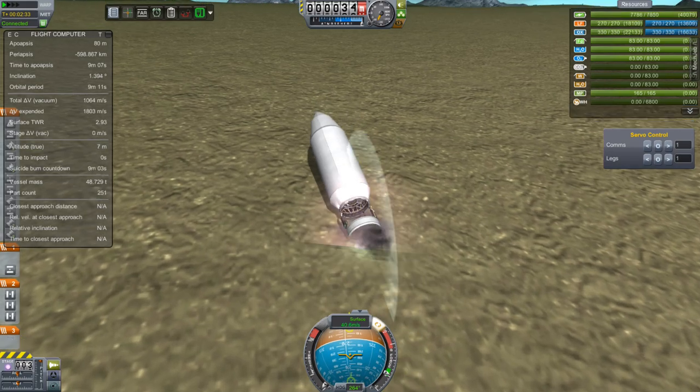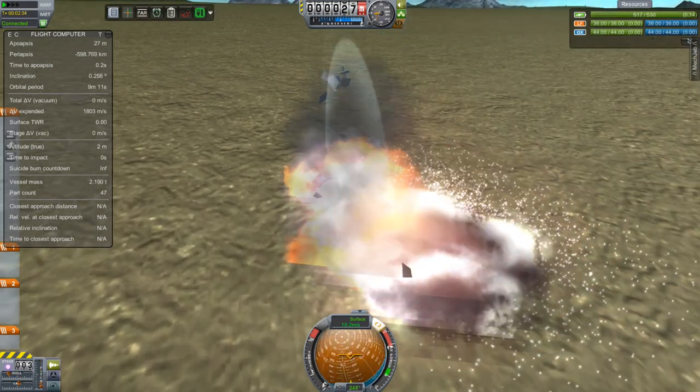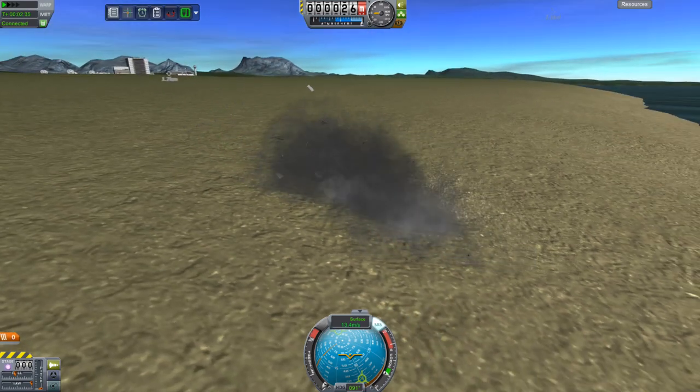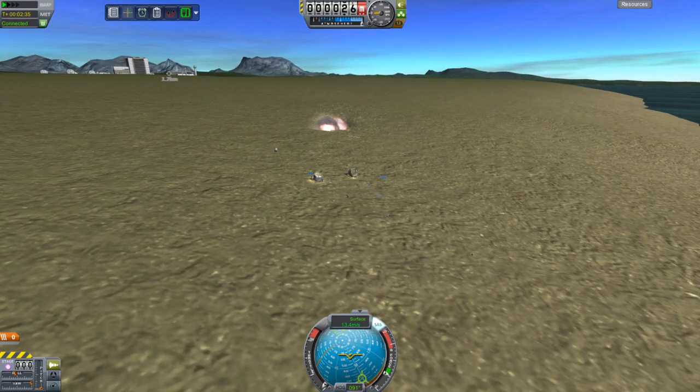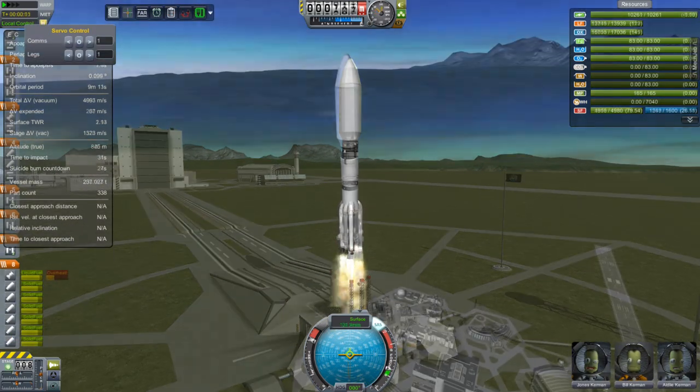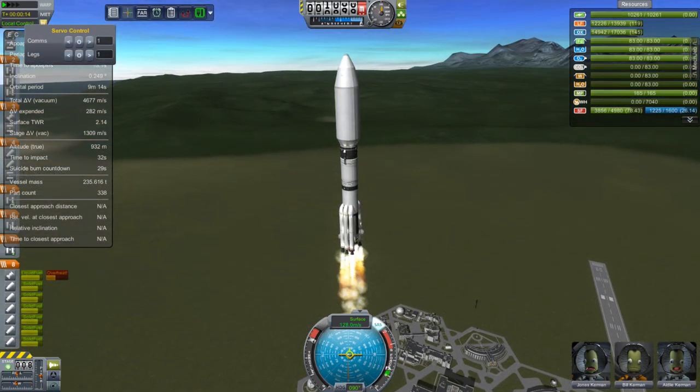Oh, that's not nice and easy, but that is another really awesome explosion. Oh, so many bits and pieces. Okay. Well, now I present to you another whatever. Let's just fly it.